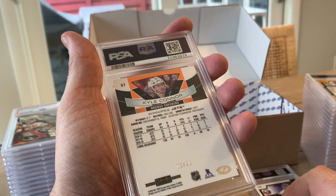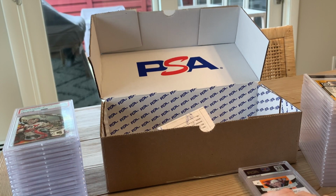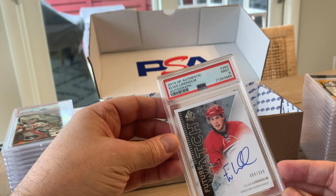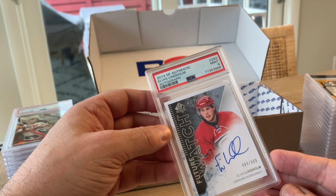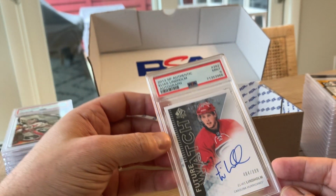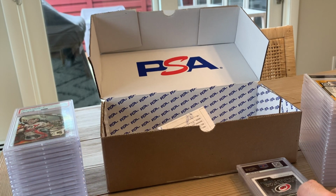Here's orange checkers for Kyle Connor in 2019 in a 9. Again, number 25. We're all over the place, but that's because PSA jumbles the returns. 2013 SP Authentic Future Watch Auto, Elias Lindholm. He's now a mainstay on Calgary, numbered out of 999, graded a 9.